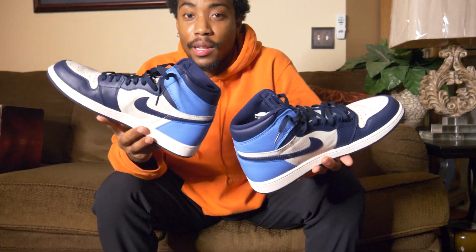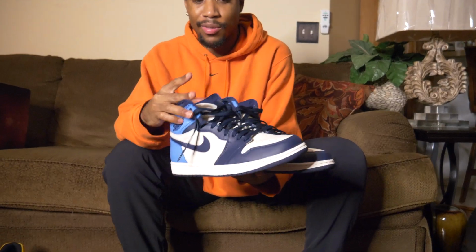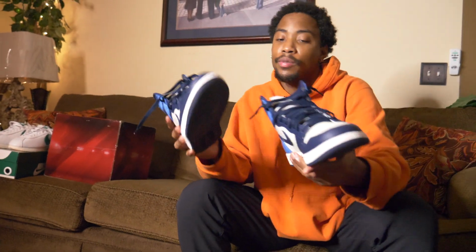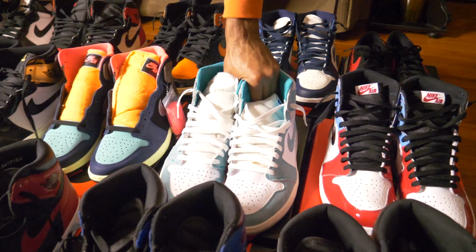Next shoe I got in my collection is the Obsidian, aka Columbias for me. When I got it, I knew I was gonna do something crazy with it, but I didn't think I was gonna dress it up how I did. Carolina's my favorite team, so it was a no-brainer getting these. The leather on these is crazy. That UNC blue, I'll buy it every single time.